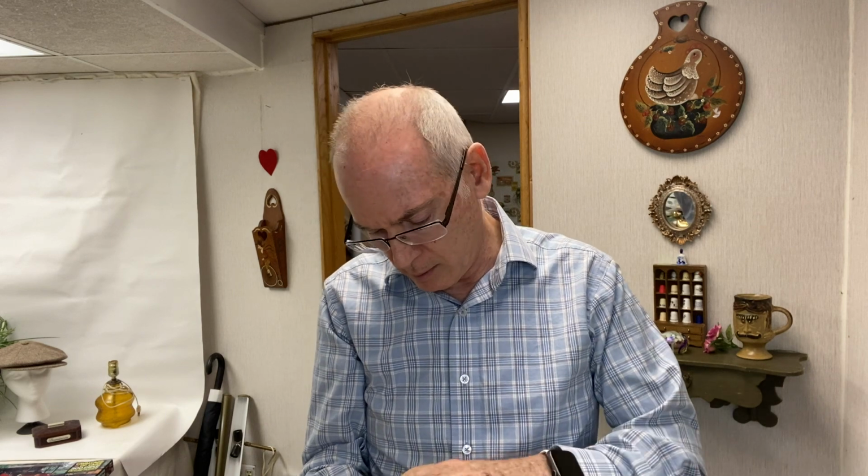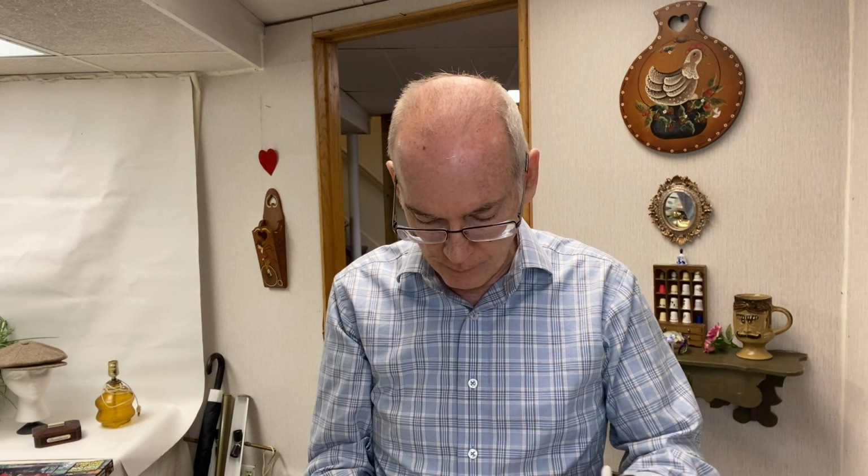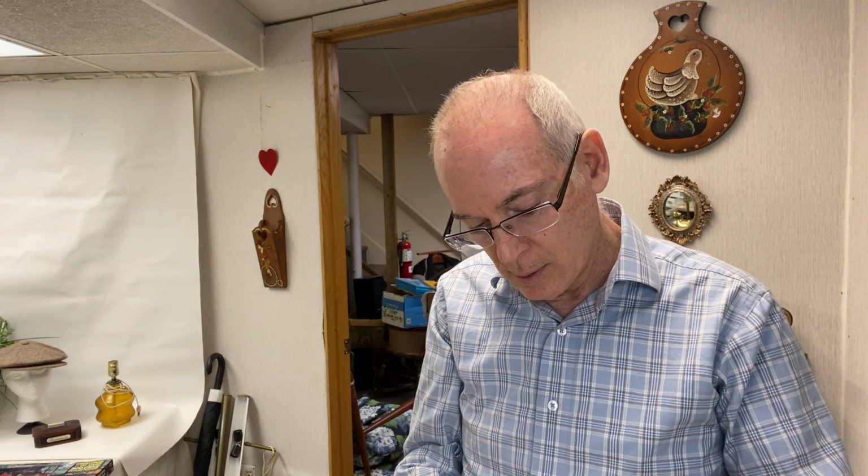Okay, this is the Good News in Story and Song. So this is a New Testament Bible, which is great. I think this was the one that didn't have a date in it. Nope, it didn't have. 1929 is this particular edition.